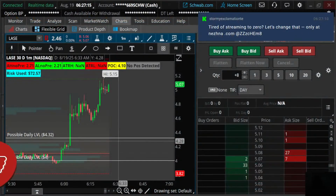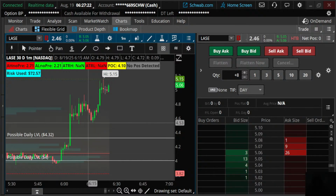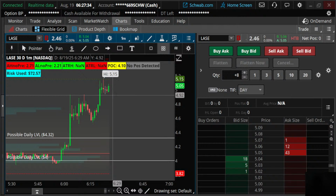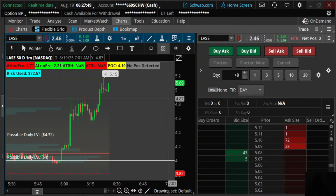And over here, while we wait on that, LAES still playing around with this $5. Made another little flat bottom here. So it had one here at 456 and one at 497 there. Okay, so it's done. I want to see it pull back before I switch back over and start reading. 505, 506, 508. Back under 4 is 509.